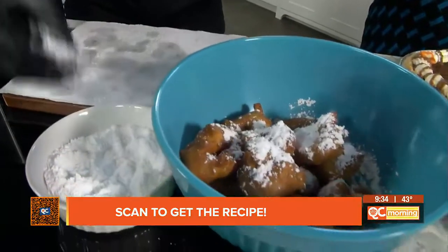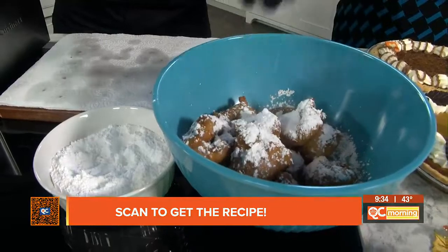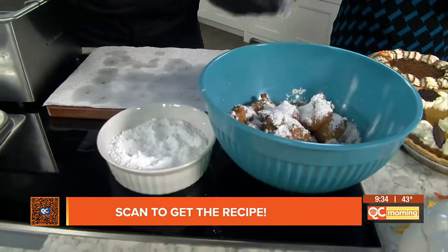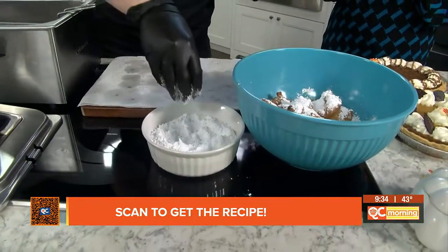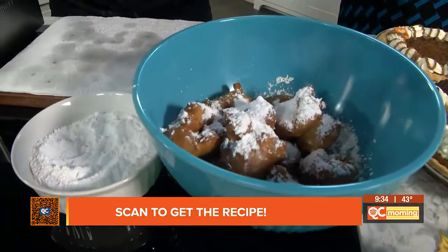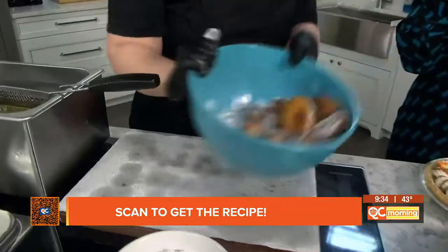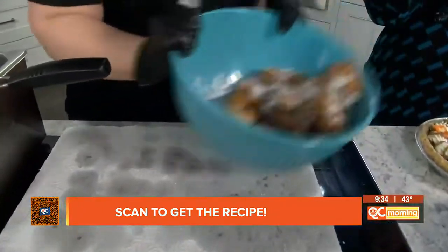No, because of the pizza dough, it has a little bit more structure than, say, a cake donut would. So you can be a little bit more rough with them, and it gives it that artisanal look too. So it works out. You can just shake it up with your hand in a bowl like this. Makes it a little fun for kids too.